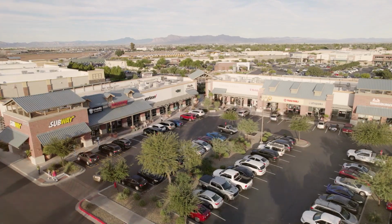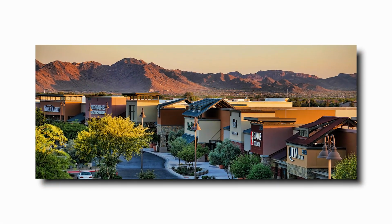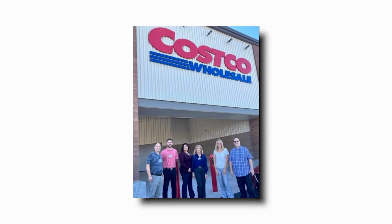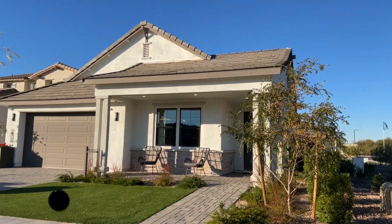And if you want to do shopping, there's plenty of shopping down the street at the Queen Creek Marketplace. And they're building a Costco. This is definitely a community to check out.